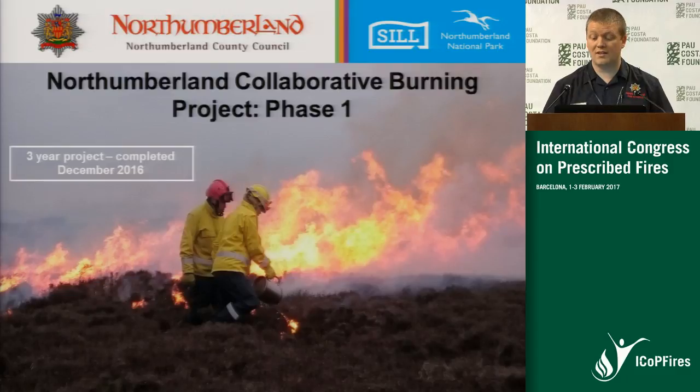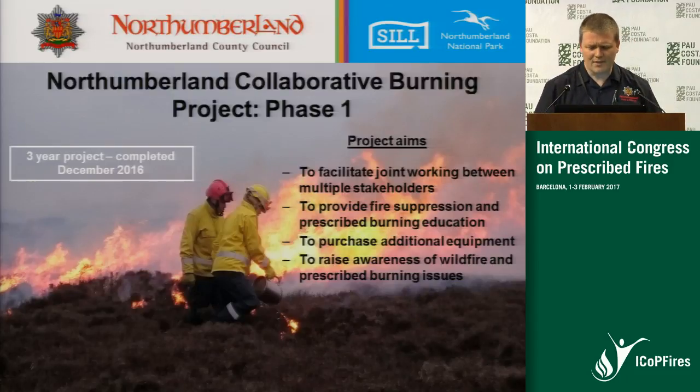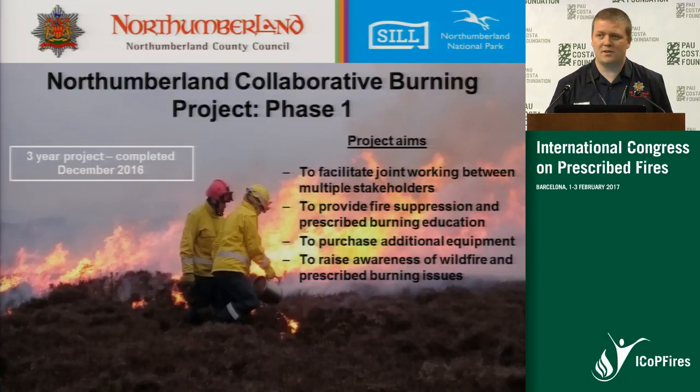We're trying to do everything together as a cohesive group. And that's in a 3-year project which just came to an end. We're now looking at phase 2 because phase 1 was quite successful. And it's really got 4 key aims, this project. We're trying to achieve quite a lot, but I think we did quite a good job.